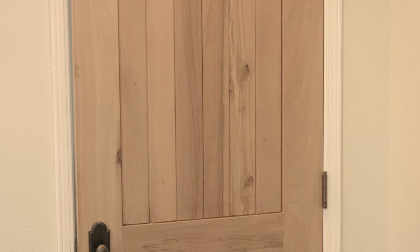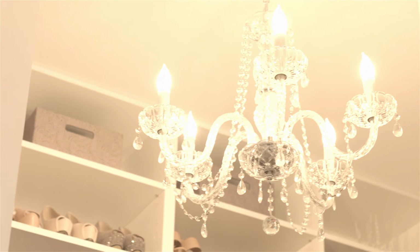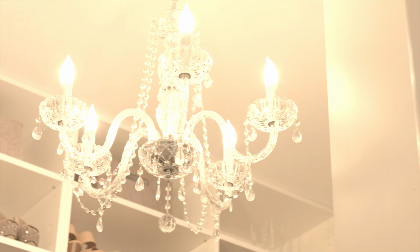This is like my favorite part. So it's through here. We have to go through the bathroom and then into the closet. And now, ta-da! Here's the newly decorated closet, and as you can tell, there's a third chandelier. I'm starting to absolutely love these.